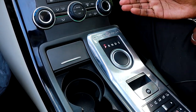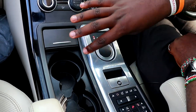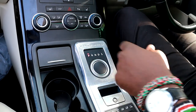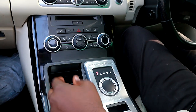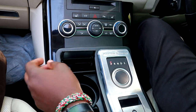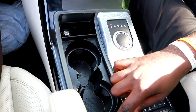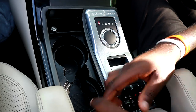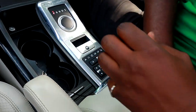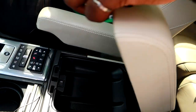And when you start this car, this button raises up, and then you can always just switch from park, reverse, neutral and all that. And it also reminds you that you're in a Range Rover. This place right here, you have a small storage for placing a few things. You also have a power outlet right here, and you see these are massive cup holders, and in case you don't want to use them, you just press like this and hide them. So right here we have a center armrest, also leather. Wow, everything is leather in this car, that's why I love it.